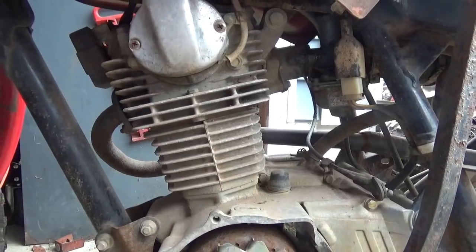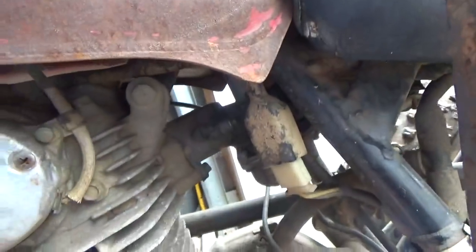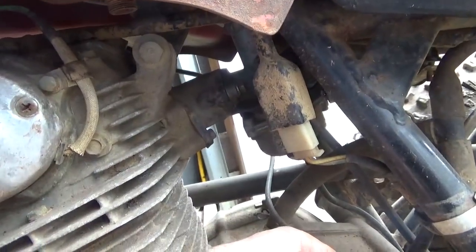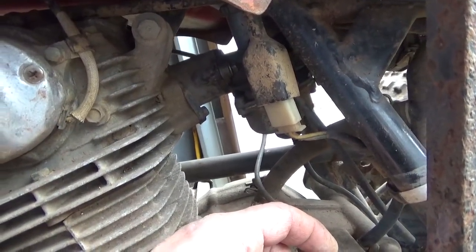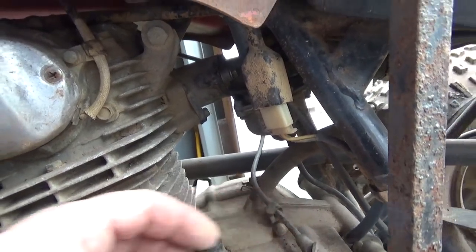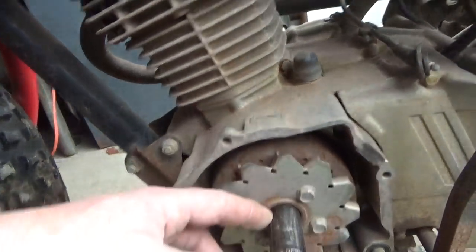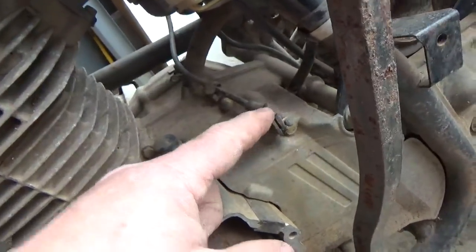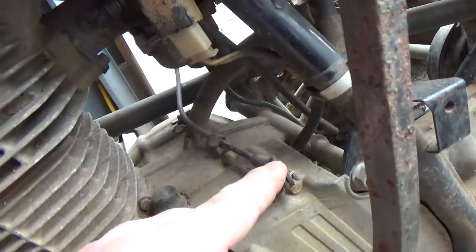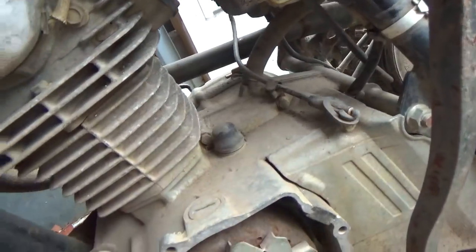So it's been messed with a little bit. It does still have the compression release cable for the recoil starter. Though the recoil is gone and the recoil basket, oops, yeah, there you go. Get things aimed in the right direction. So that's the compression release for the recoil. The cable's here, the rest of it's gone.